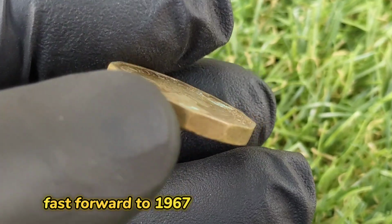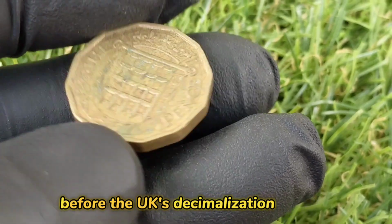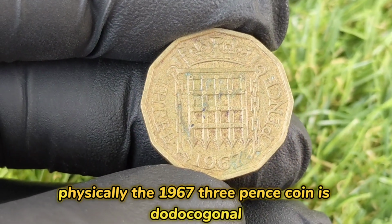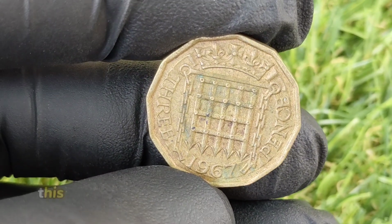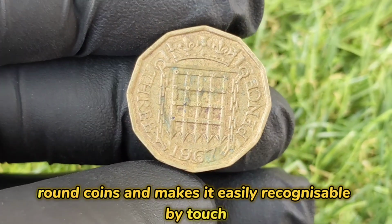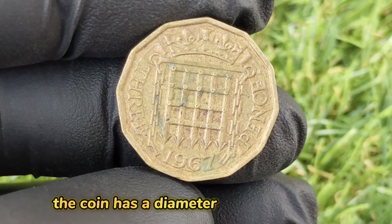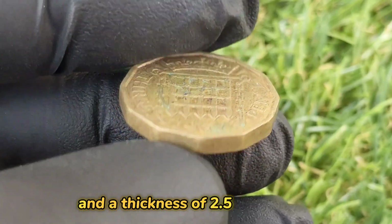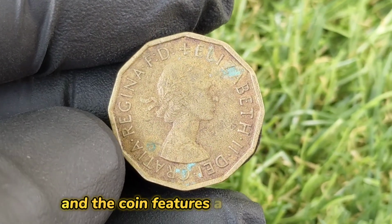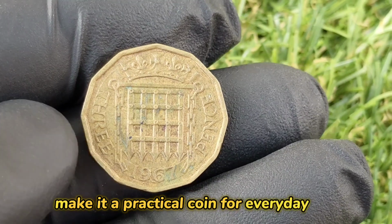Fast forward to 1967, and we find ourselves examining one of the final versions of this coin before the UK's decimalization in 1971. Physically, the 1967 3 pence coin is dodecagonal, meaning it has 12 sides. This unique shape sets it apart from the more common round coins and makes it easily recognizable by touch. The 3 pence coin is made of copper-nickel, a copper-nickel alloy. The coin has a diameter of 21 millimeters and a thickness of 2.5 millimeters with a weight of 6.8 grams. The edge is plain, and the coin features a striking design. Its substantial feel and robust design make it a practical coin for everyday use.